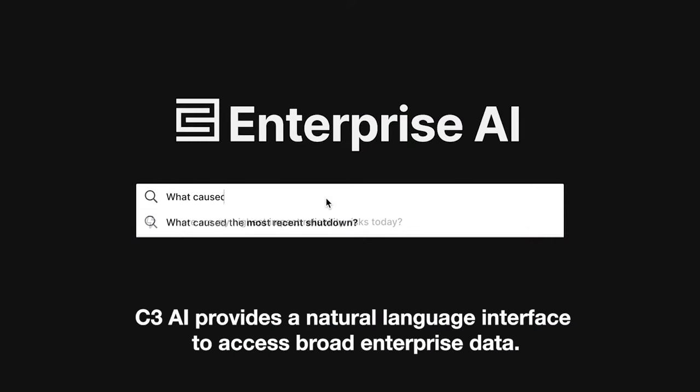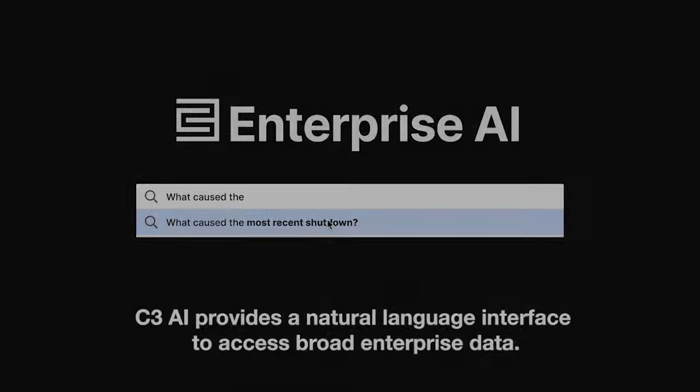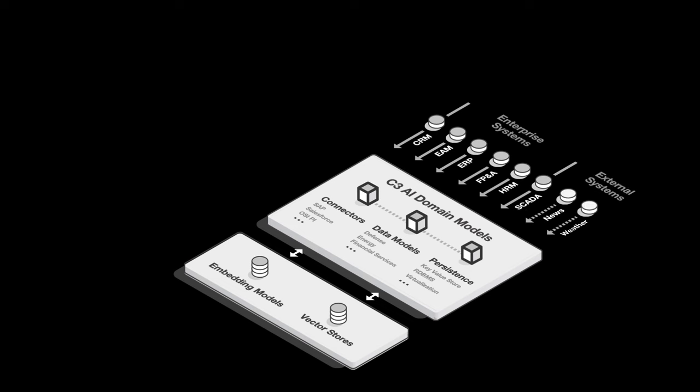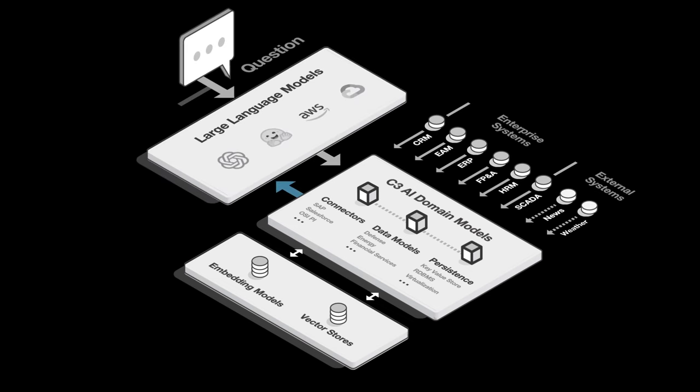C3 Generative AI provides a natural language interface to access broad enterprise data unified on the C3 AI platform from enterprise systems such as CRM, ERP, SCADA systems, and external sources such as news and weather.